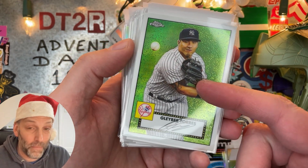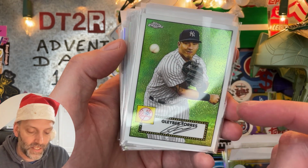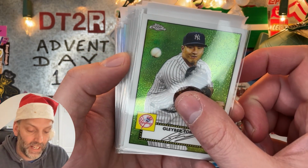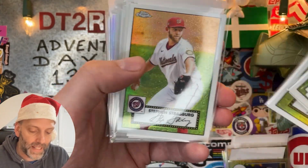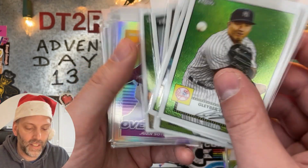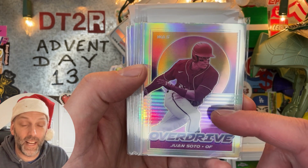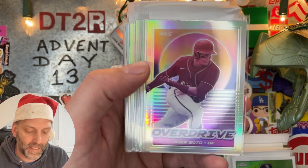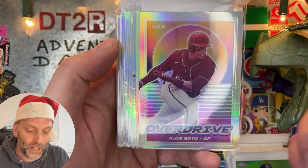And then I'm pretty sure that this will complete the Chrome 1952 insert set from 2021 Series 1, which I didn't think I'd ever be able to finish. But we got Torres, DeGrom, Cabrera, Betts, Strasburg, Alvarez, Carlson, Cole. So there we go there. I completed the set of Overdrive, and then I saw one of the holos, and I'm like, I need to complete the holo set because the refractor on this just makes it look so nice, so choice. I think this should get me close to finishing this set.